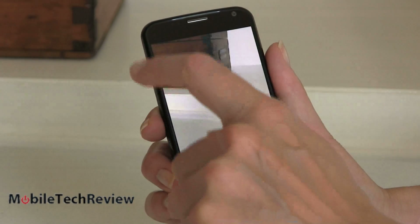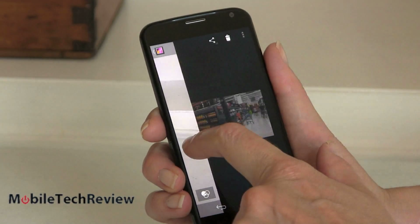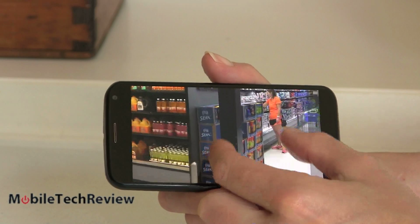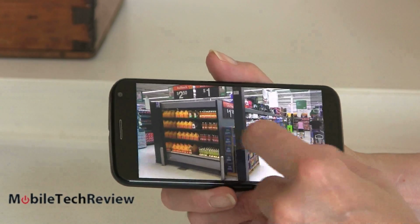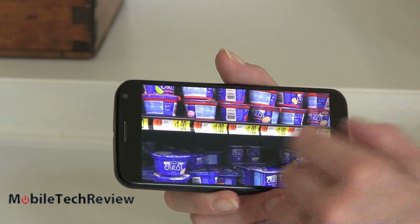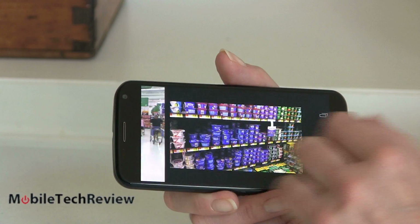And you can get to the gallery just by a swipe like that. And there's the last picture we took. It's giving me some instructions on that. And it does a good job of capturing colors and sharpness in detail. That's pretty good. Again, it's 10 megapixel camera. And all sorts of exciting yogurts. So you can read the signs and the prices, you can read all the labels on it. So no complaints with the camera.